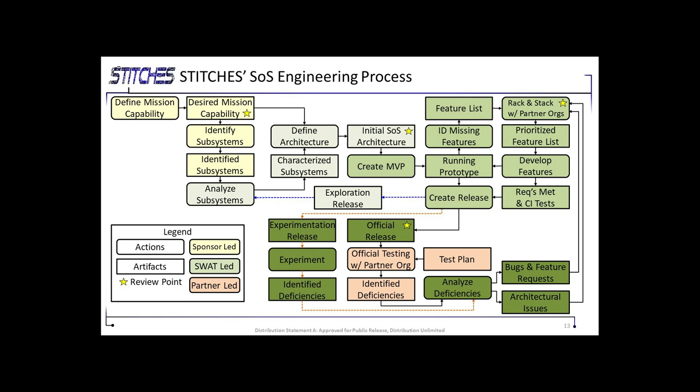Then we start with what subsystems they have. I identify those, analyze the subsystems for those individual capabilities, and then go create architecture and hopefully ontology before we ever work on the implementation. That's in the upper left-hand corner. That is a big OODA loop just with determining requirements.